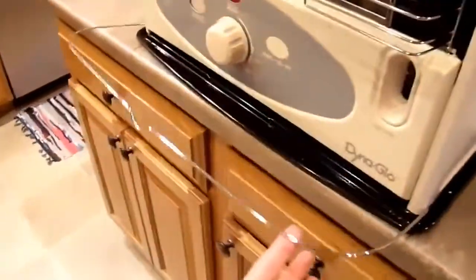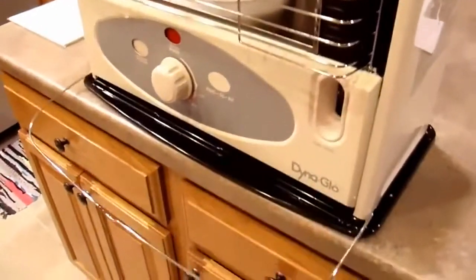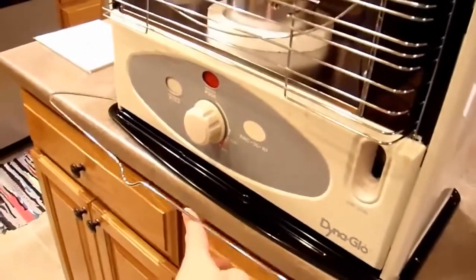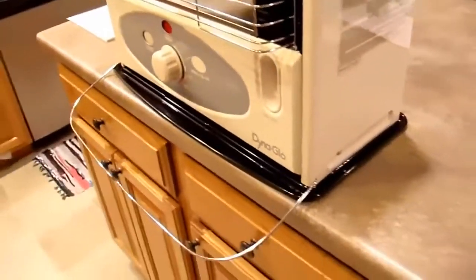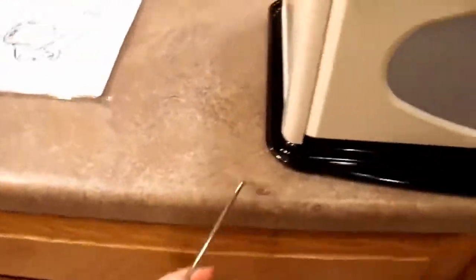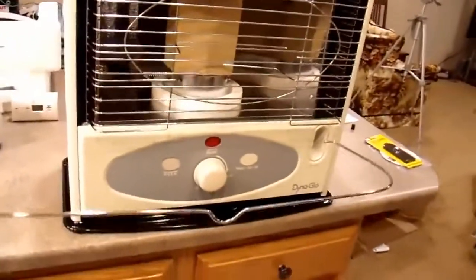It has this little bar in front. I'm assuming this is so that you don't set the heater too close to something, but in my mind this is way too close anyway, so it doesn't seem to serve much purpose. What I'm going to do is just take it off because it's in my way. And set this little metal dealie aside. Doesn't do anything for me.